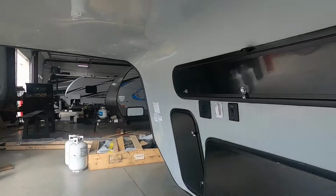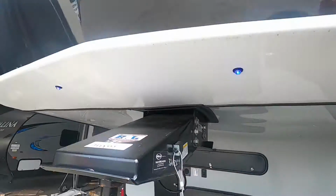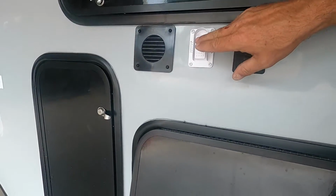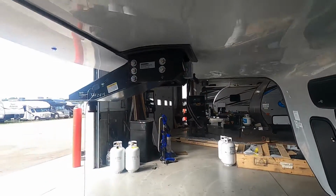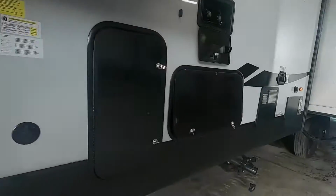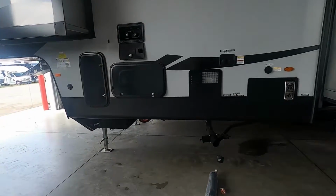Your hitching controls are going to be right here at the front of the unit. You have a docking light should you arrive at night. Have to light these up for you. And just simply extend or retract your landing legs until you've got your unit up off your truck. Once you've got your unit up off your truck, pull your truck away. Use those landing legs to get it as level as you can.